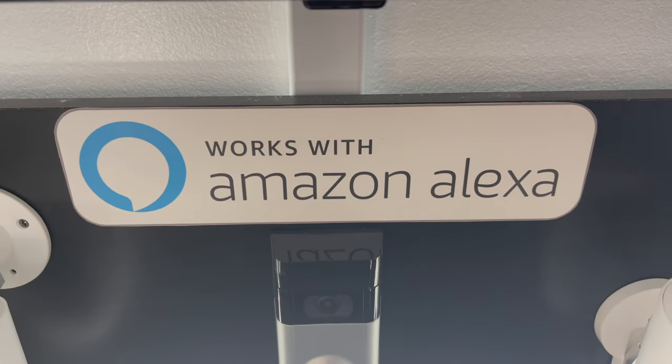Now, those three companies and others are working on a unified smart home platform, which is going to be fantastic. So I think it's coming in the future. But right now, they're always at war, so just make sure you find a system that's going to work with what you've got.